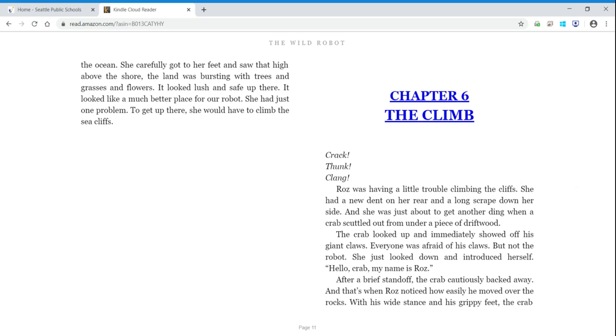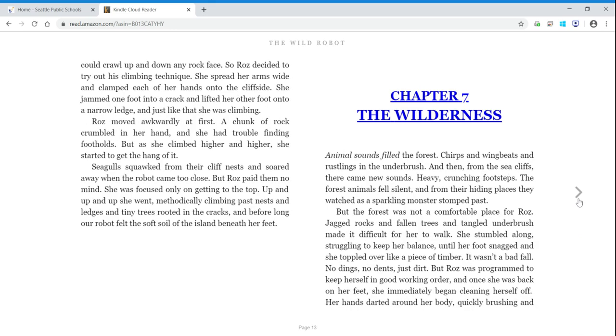Everyone was afraid of the claws, but not the robot. She just looked down and introduced herself. "Hello, crab. My name is Roz." After a brief standoff, the crab cautiously backed away. And that's when Roz noticed how easily he moved over the rocks. With his wide stance and his grippy feet, the crab could crawl up and down any rock face. So Roz decided to try out his climbing technique.